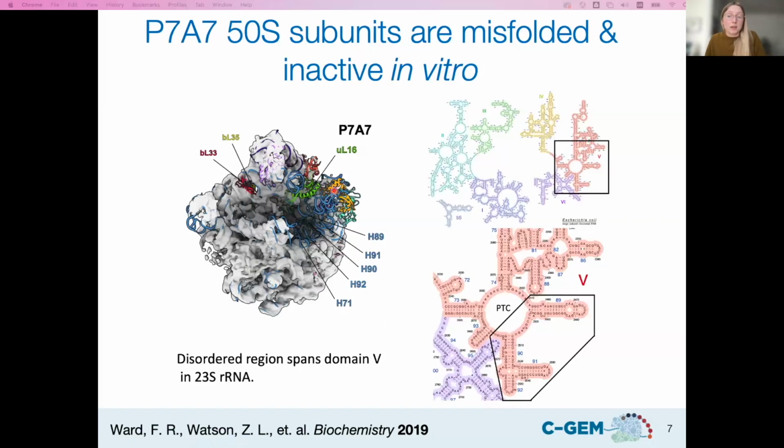Using cryo-electron microscopy, some former lab members actually saw the structure of the P7A7 ribosome, and they found that it actually has a pretty big problem. This big chunk of the ribosome here, which includes the peptidyltransferase center, is actually disordered and misfolded. So it's not present in this cryo-EM density shown here because it's disordered. And this misfolded region comprises part of the peptidyltransferase center. So it seems like the mutations that might have improved beta amino acid incorporation also just cause this whole region to misfold. So this, as Eterna players might be familiar with, sometimes you make small changes to an RNA region and it unexpectedly causes the whole structure to unravel. So this is a bit of a problem.